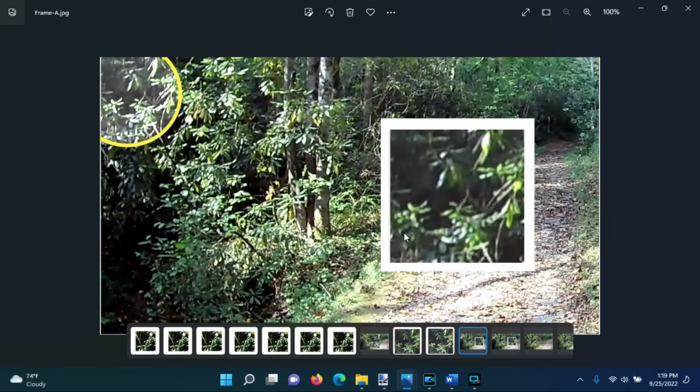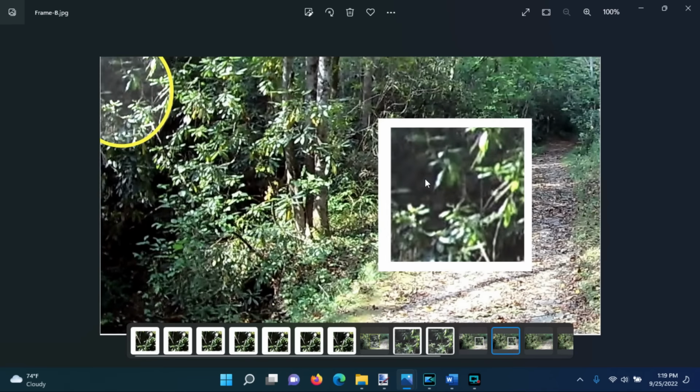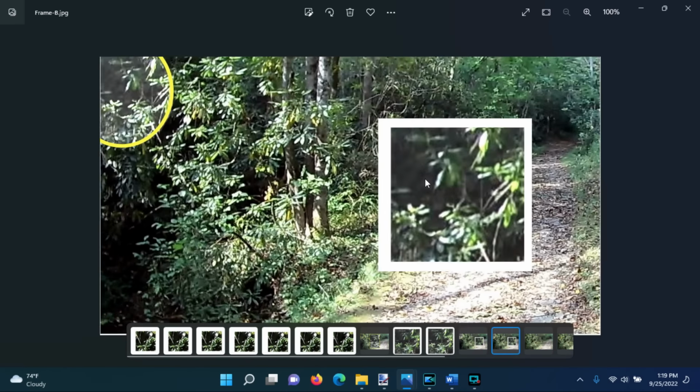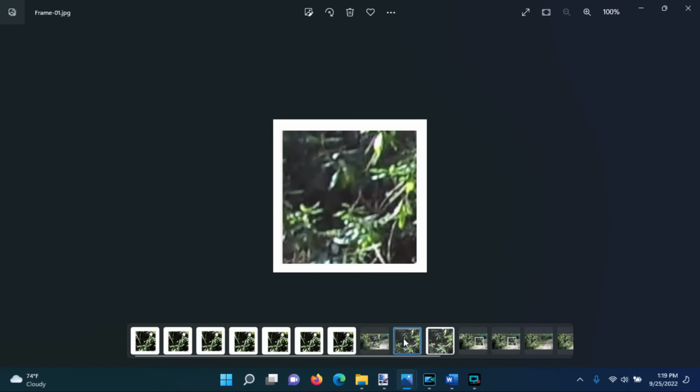You can see here, see the foliage right there. And right here, watch what happens when he moves forward. He pushes it just a smidge. And I got close up there.